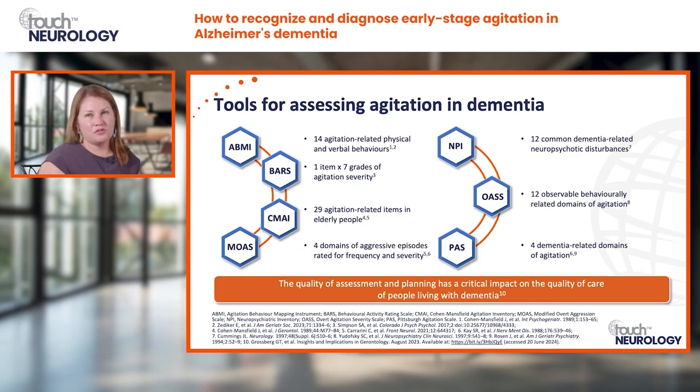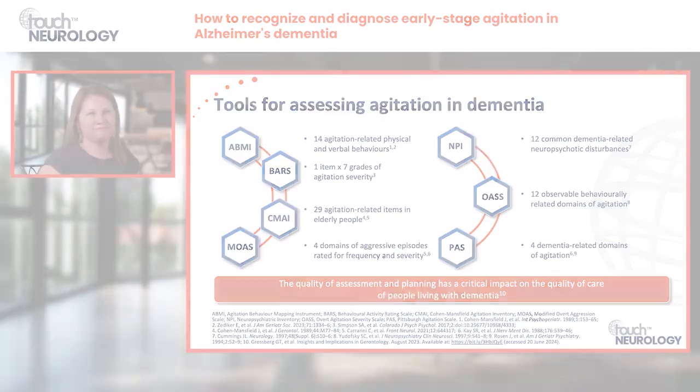The value, though, of using a tool is that it's a validated instrument. Some of them have an interpretation or scoring guide, which may also prompt you and your clinical team to understand severity. But if they can be done and in place, it does create a reliability beyond counting on ourselves as the clinician during the interview to ask that key question.